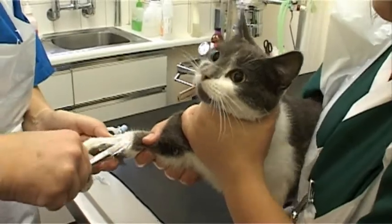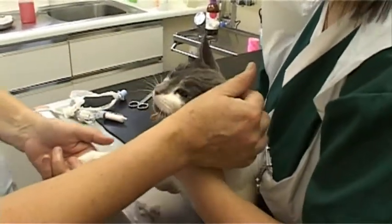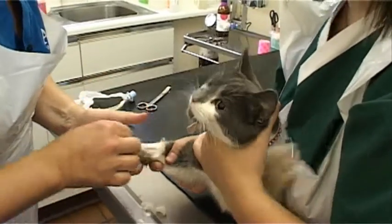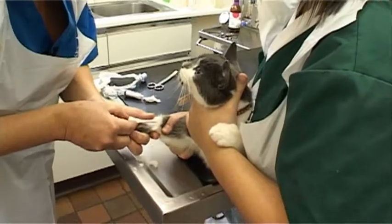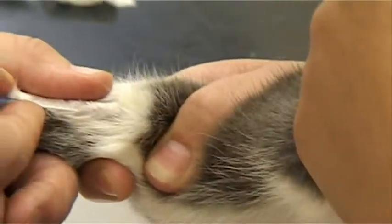On a good day, it takes about 10 minutes. With a less than cooperative patient, it can take 10 minutes to get them asleep. No, Macy, be still. Come on. And we remove the uterus and the ovaries so they don't come in season and they can't get pregnant. No, be still. Macy. Good girl.